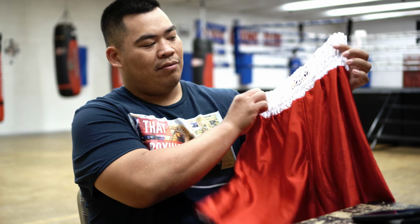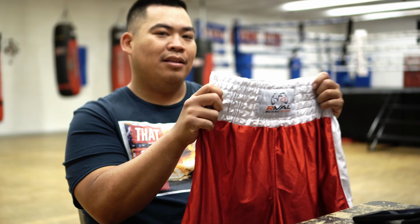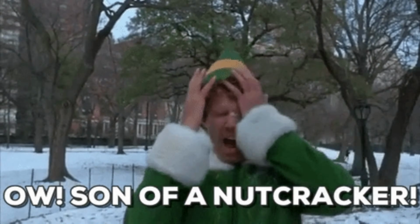Now you do need a boxing outfit, usually with top and bottom, a jersey and shorts. They do have to have a waistband, a contrasting waistband. These are some rival ones. They do have to have a contrasting waistband so they can see where low blows are.